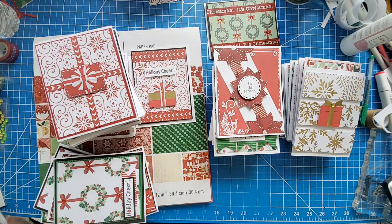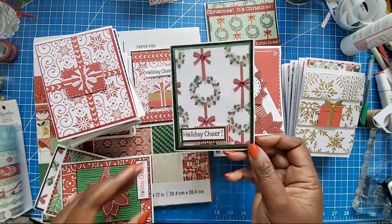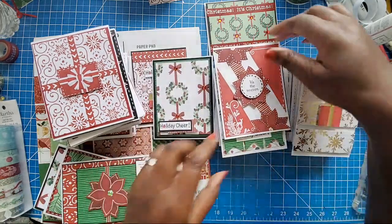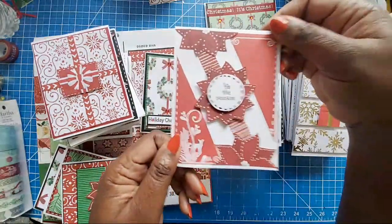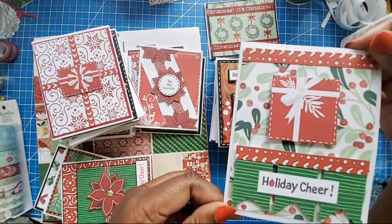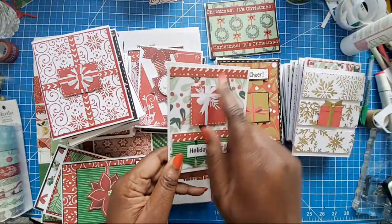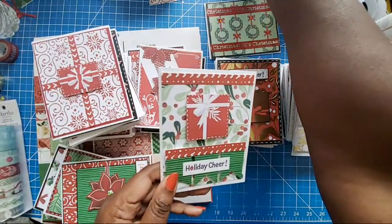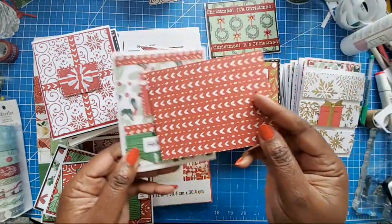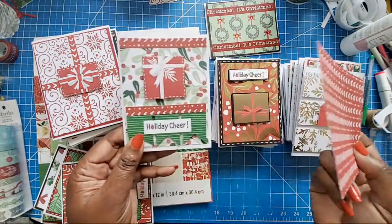Yes, you can find some red sparkly ribbon at Dollar Tree. Those thin ribbons that no one knows what to do with, you can find those and start doing some of your cards using those. So look, y'all. Look, how adorable. Okay. And if you don't have ribbon, cut your paper, right? Cut your paper and make strips. Add them to your cards.